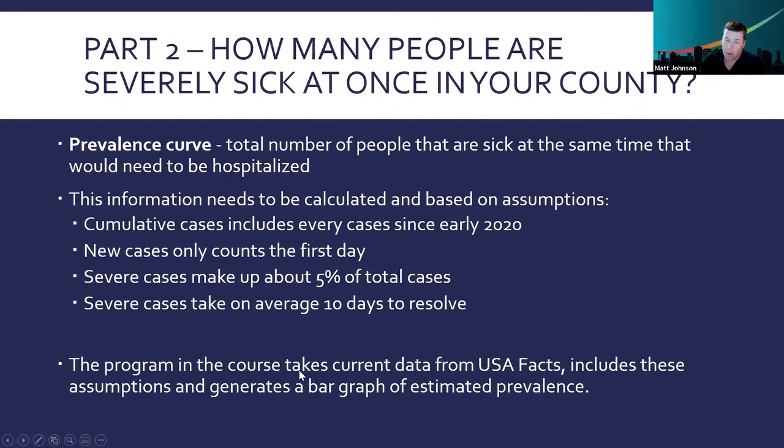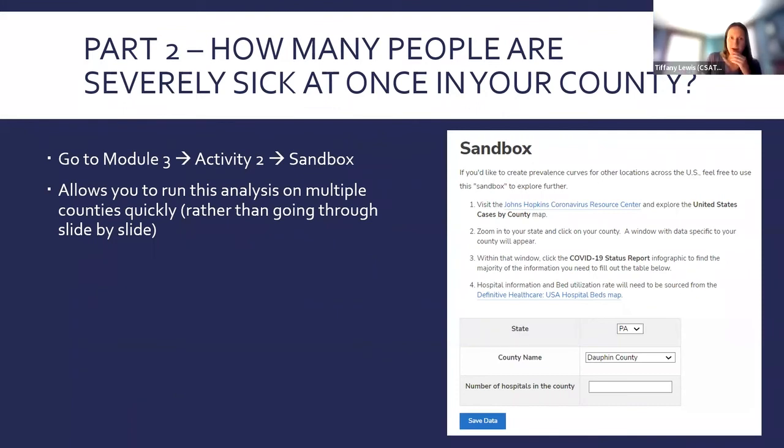And I'll say that our website is designed to scrape the data from USA Facts every morning. Every morning, it brings in information about new cases, and then through some fairly simple arithmetic, is able to generate these curves. So they will continue as long as we allow it to. Obviously, a year or a year and a half ago, these curves looked a lot different because we hadn't gone through different waves. But it's interesting to look at different counties. And then we have a sandbox incorporated into the course where you can search your own county and create a prevalence curve based on your county.